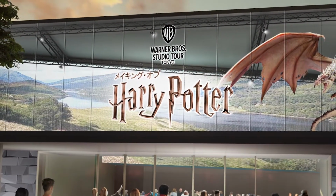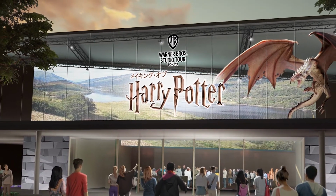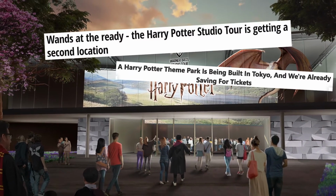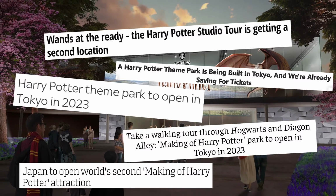What this tour has done is given us the opportunity to build on the success. And we are really thrilled to announce that we are going to open a new tour in Tokyo, Japan in 2023. We've been working on the project for around 2 years, pulling together various locations, and we announced recently that we will be going to Toshimaen in Tokyo. The tour is going to be fabulous.